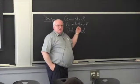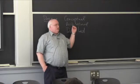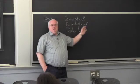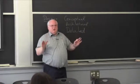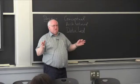The architectural design is where some architect or draftsman or civil engineer gets in and says, okay, if we're going to have this floor load, we need to put in this size beam, and this is how many beams, and what type of spacing and stuff. But they just put in a beam. They don't tell you how you're going to connect that beam to the other beams.